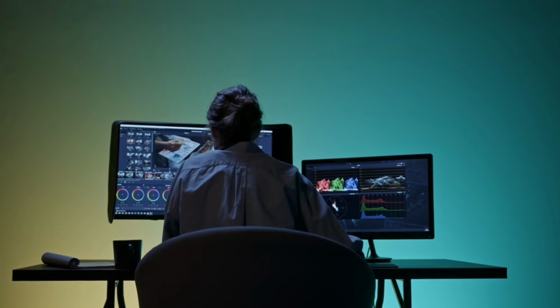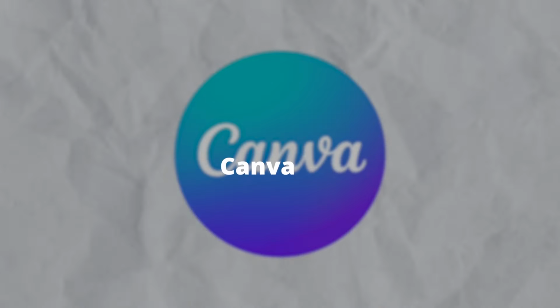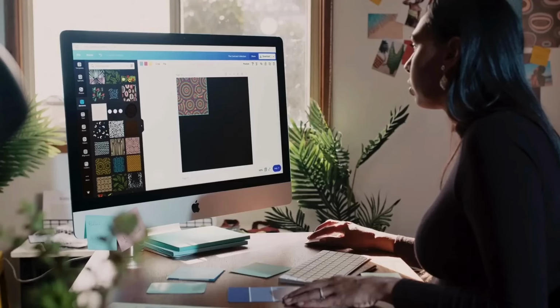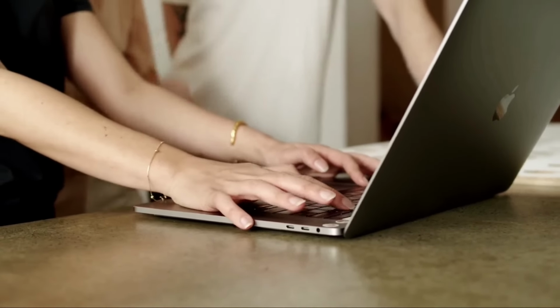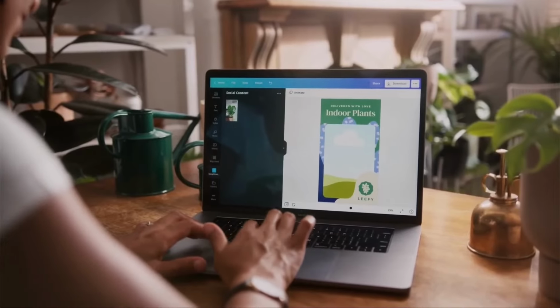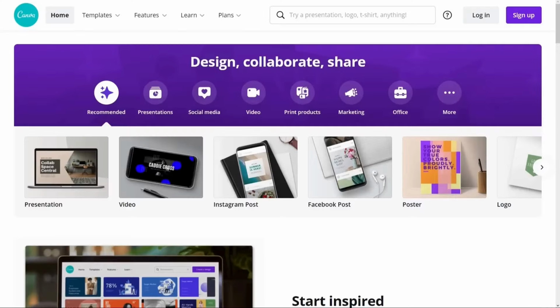Topaz Photo AI has a strong grasp on the contents in your image and can effectively distinguish between image detail and noise. Canva Pro. If you're in search of a user-friendly photo and video editing tool that will keep you up to date with the latest in content creation, Canva is the perfect choice. If you're looking for a graphic design platform that is easy to use and straightforward, Canva is a great choice.